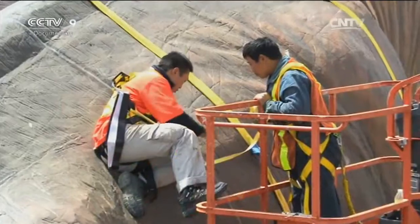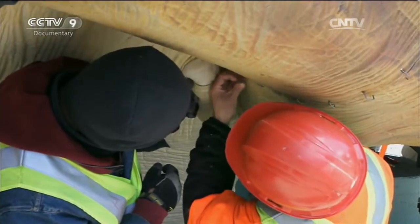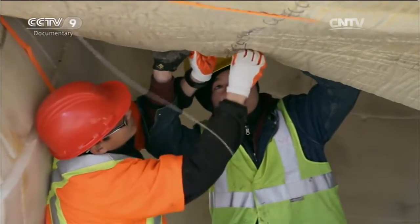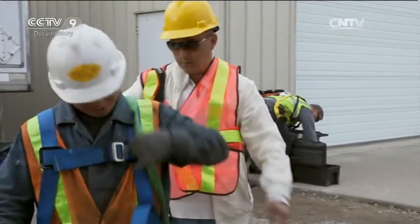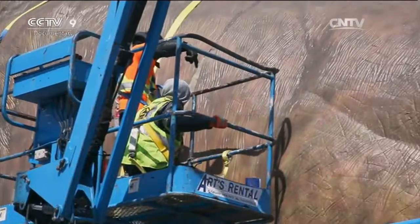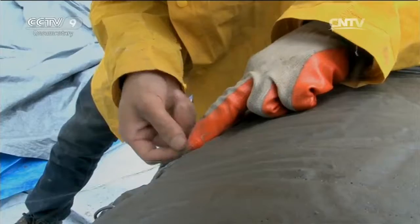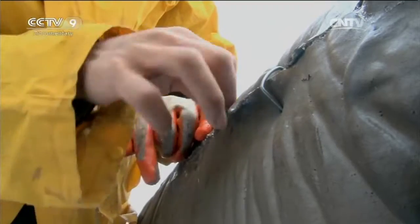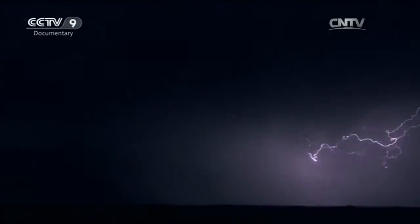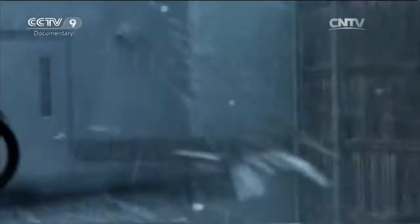According to the weather report, the storm is imminent. The dinosaur is now covered with large portions of the skin and then sewn together, a massive job in itself. The storm hits soon after, raining down hail the size of golf balls.